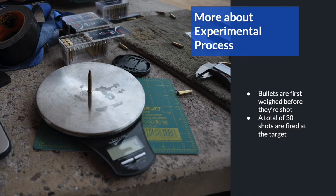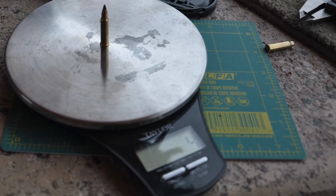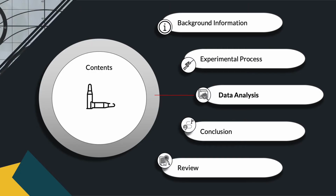To collect the raw data from the bullets, we used a digital caliper and a digital scale to measure the diameter, length, and weights of 4 different groups of 30 bullets. Now Matt will explain the data analysis.